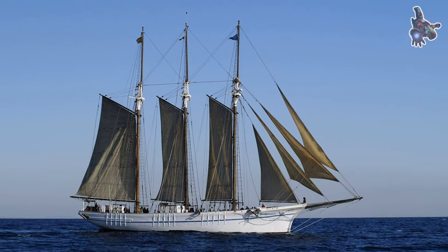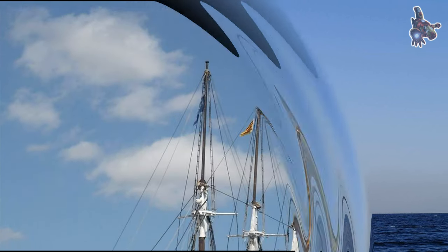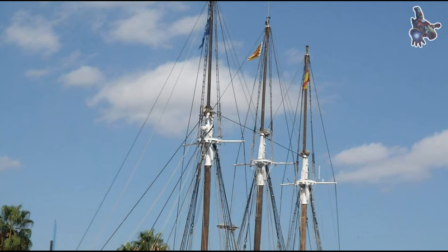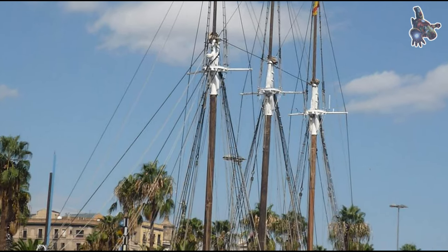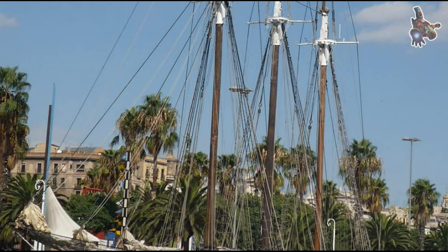In 1997, the Maritime Museum of Barcelona, when it was about to be scrapped, bought it to include it in the museum's collection. Since its recovery, the pailebote Santa Eulàlia has become one of the symbols of the city of Barcelona and its ambassador worldwide.